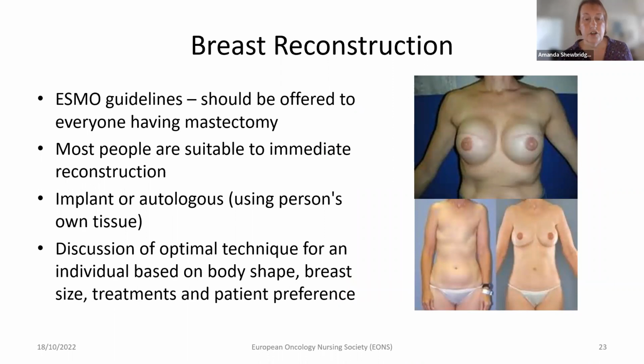Breast reconstruction should be available for all women requiring mastectomy. Immediate reconstruction is suitable for the vast majority of cases, except those with inflammatory breast cancer. There are many reconstruction techniques, either using implants, which is the top picture here on the right-hand side, or autologous tissue from other areas of the body, for example, abdomen, thigh, back or buttock. The picture at the bottom, the lady has had autologous tissue taken from her abdomen and used to reconstruct her breast.